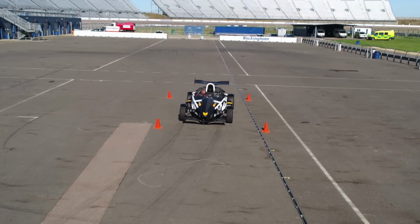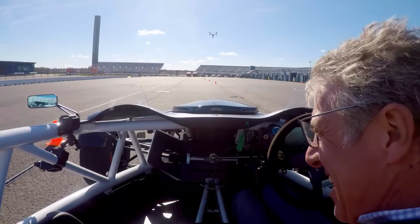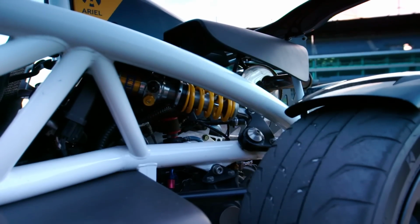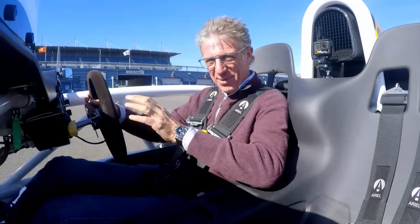Right, in the Aerolato now. Last time I drove this car, I loved it. It goes like stink. And that's down to a 2-litre supercharged Honda engine that puts out 350 horsepower, yet the car weighs just 550 kilos. But this test, of course, is not just about power. You've got to get off the line, but it's about agility. Let's see how we get on.